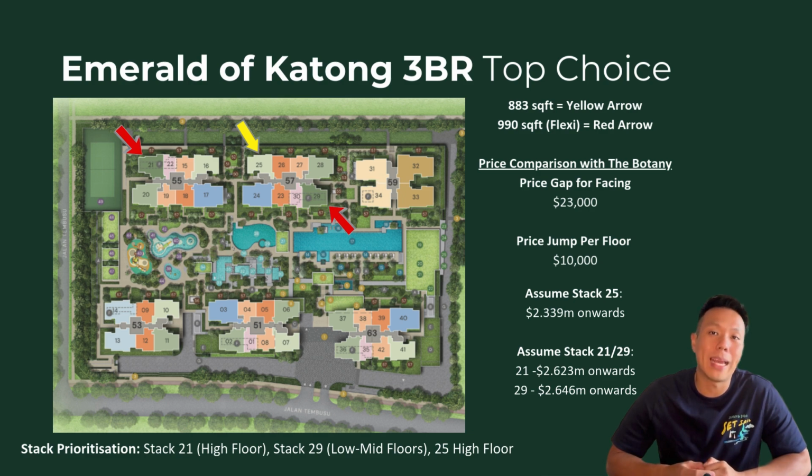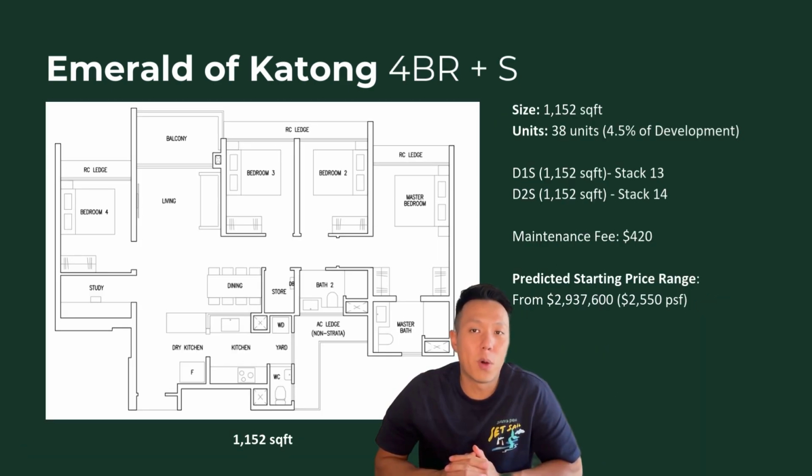And lastly, it will be the 883 square feet small compact unit in stack 25. And the reason why I chose the bigger unit versus the smaller unit here is because I do think that the 3-bedroom is catered toward families, and the additional study space that's hackable and also the yard space will come in useful for them.